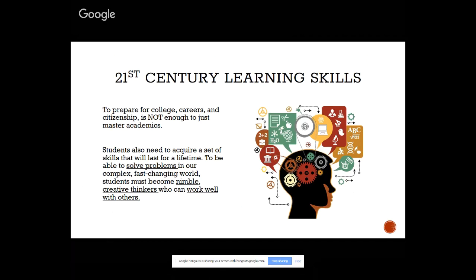So to begin, 21st century learning skills. So as education progresses, teachers are now aware that students cannot just master academics. Our students need to become problem solvers. That means they are able to answer and complete complex issues. They are nimble and creative thinkers, and they're able to work well with others. These are skills that we are currently working with in addition to academics.